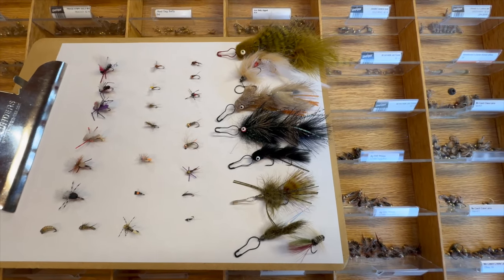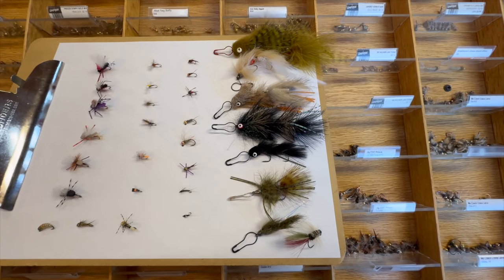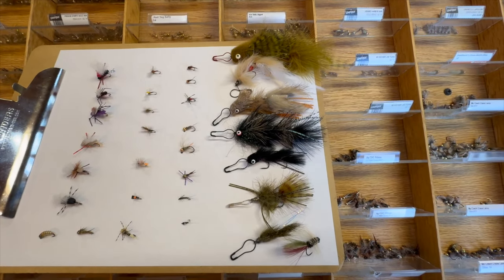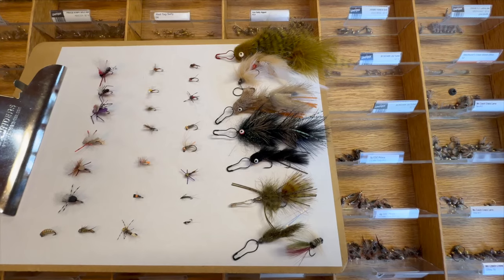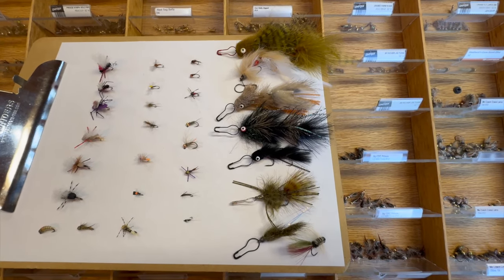And as you may or may not know, the Arkansas Freestone is primarily a brown trout fishery. So 90% of our trout population are brown trout. So definitely an optimal method for you in the fall.